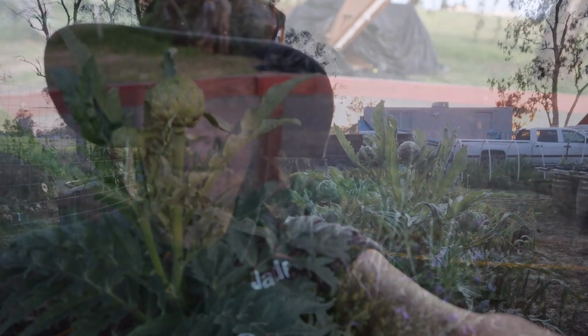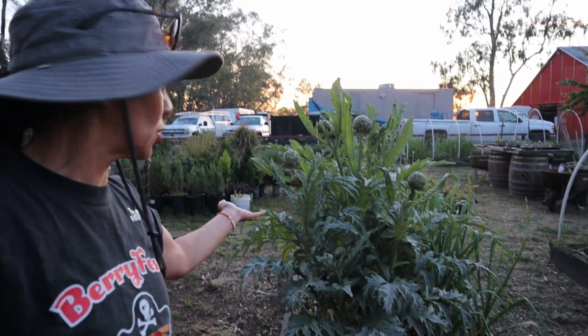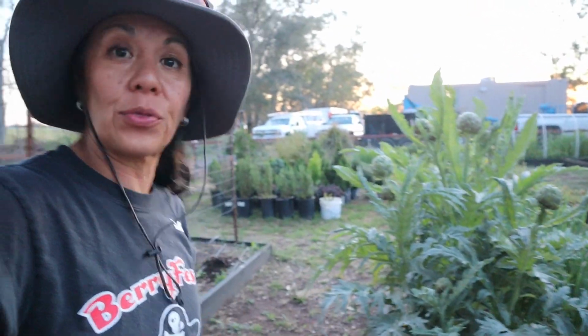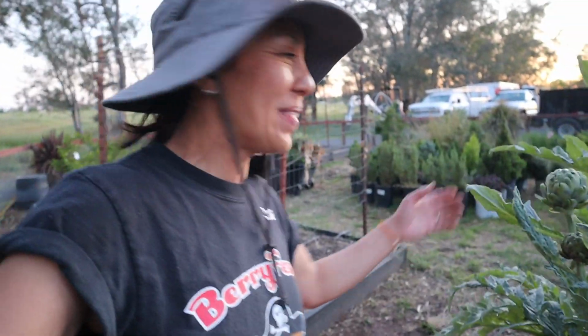Amazing. All right, so over here we have some more artichokes. There's like 13 artichokes on this plant, and there's 4 plants in this garden bed. Isn't that amazing? That is so amazing.